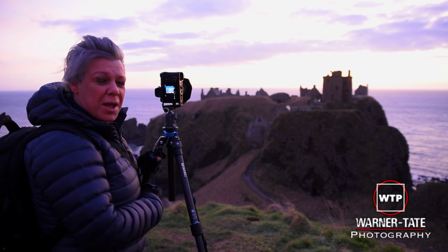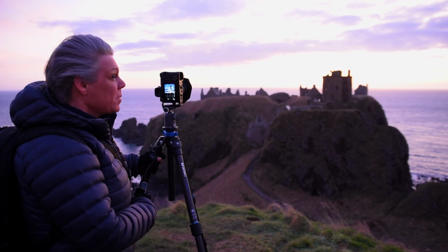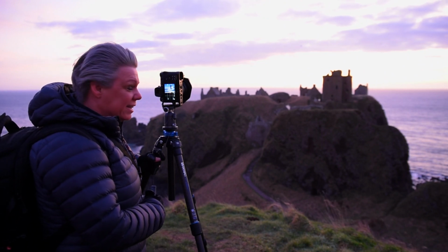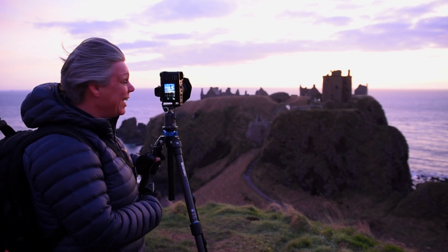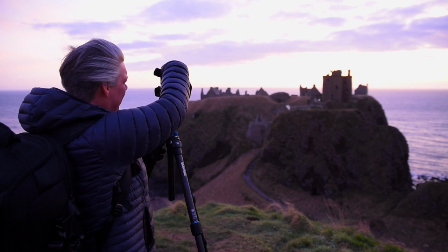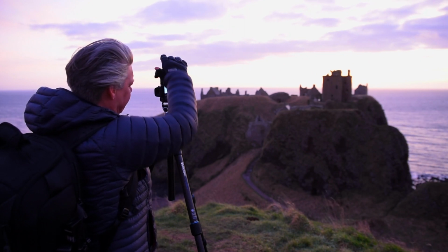We're at the coast. We've come out this morning to Dunnottar Castle. The alarm went off at 5:30 and I didn't want to get up. Really did not want to get up, but I'm glad that we did. We've got quite a nice sunrise this morning.